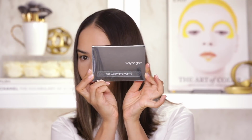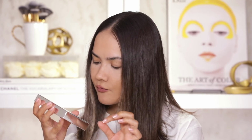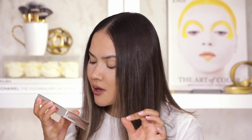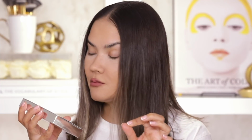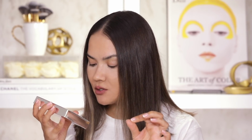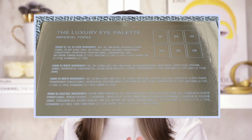So here we have the Luxury Eye Palette. This is the packaging. We've got the ingredients on the back. So basically we have mica, talc, dimethicone, octyldodecyl. There's a bunch of chemicals that I can't really pronounce, but you know what? I will take a picture of this and I will pop it up right here nice and big for you guys, so you can pause and read for those of you who are interested in ingredients.